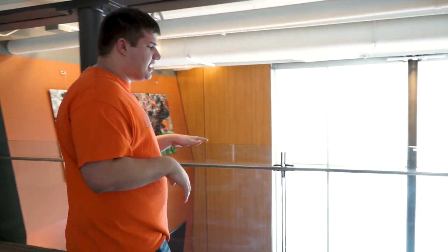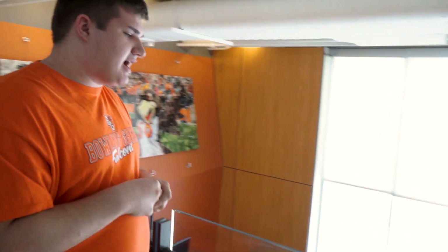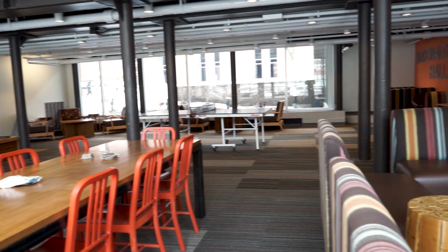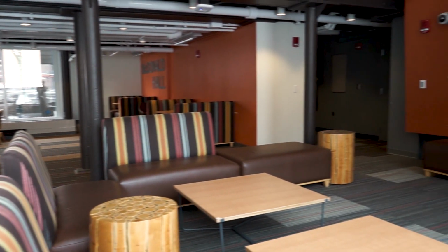If you look over the edge here, we have our social lounge here in MAC. They got a ping pong table down here. They have a pool table. It's a great place to watch some TV if you ever want to hang out with your friends.